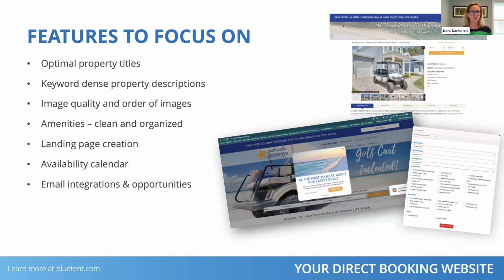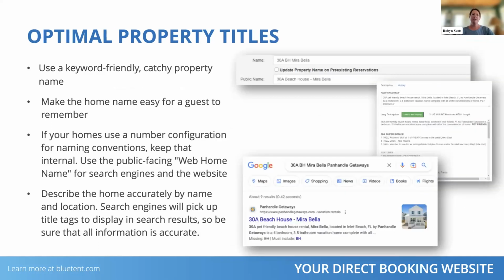So here's just kind of an overview. We're going to look at property titles, property descriptions, images, amenities, landing pages, your availability calendars, creative ways to showcase those, and then go into a whole series of email integration and opportunities that you have there with your VRM platform. All of these features are really translated from the platform and carry over into what you're capable of doing in the website, what you want to do in the website, and how you can improve your marketing by, of course, leveraging that PMS.